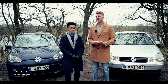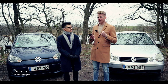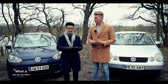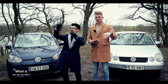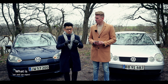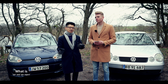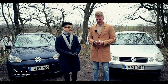A good thing to know is that you can actually find these reports of every single car online. Every time a car goes to SUN, it's automatically registered in the system. There are 2 pages that I use: numberplate.net, and also I think checkbil.dk. We'll put it somewhere on the screen. And I think it's good advice that every time you go and look at a car, type the number plates in and check when it had SUN, and you can also see the SUN reports, which show you what kind of errors it got in the past. So you can see, hey, if it says rust underneath, then make sure to check if it's actually fixed.